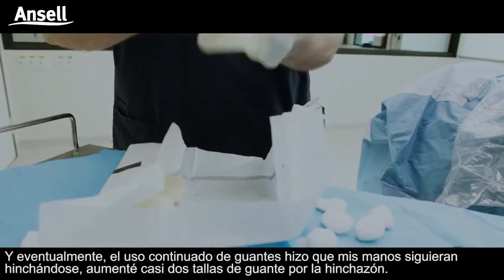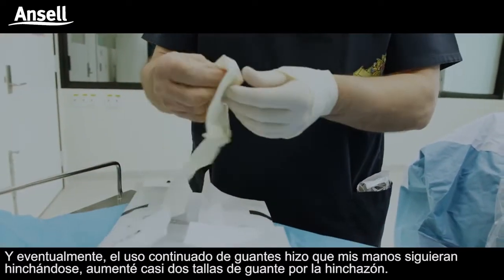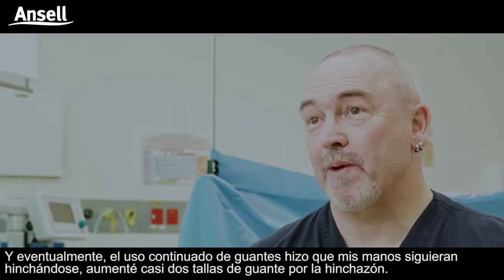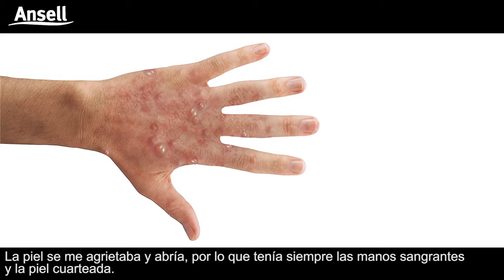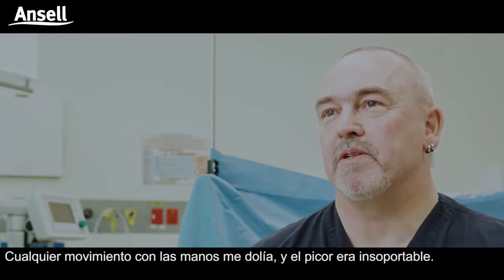And eventually continued use of the gloves meant that my hands continued to swell. I went up almost 2 sizes in gloves because of the swelling. The skin was extremely dry, around the knuckles and all the joints, the skin would crack and break open, so I had continually bleeding hands and cracked skin. Any movement of the hands was painful, and the itch was incredible.